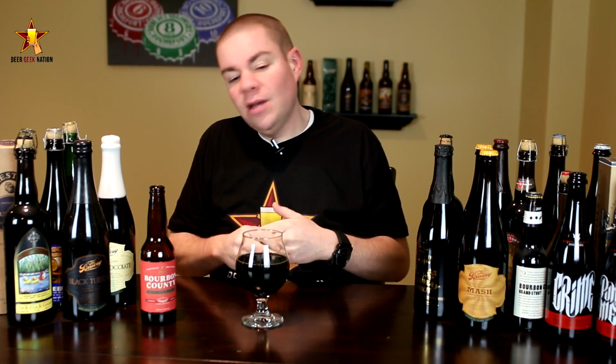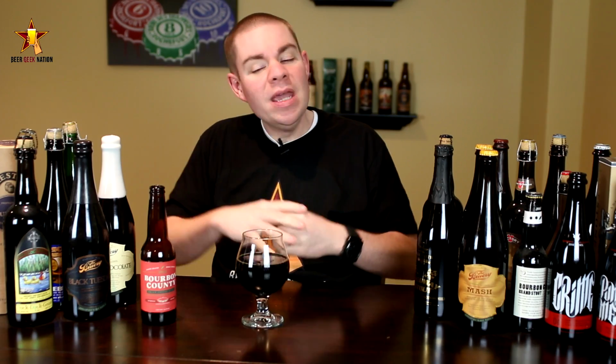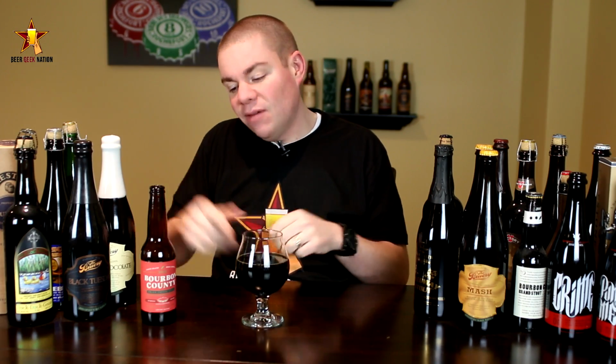This does not do that at all. If anything, the coffee actually accentuates some of those Bourbon County flavors. Big kind of vanilla, kind of sweetness in there that's highlighted by the coffee. It just all works. It's a very well crafted beer. If you guys don't like coffee beers, you might want to give this one a shot. The coffee is very mellow, but it's a very high quality coffee, so that the flavors just all work together. Nice stuff. Getting an A for me.